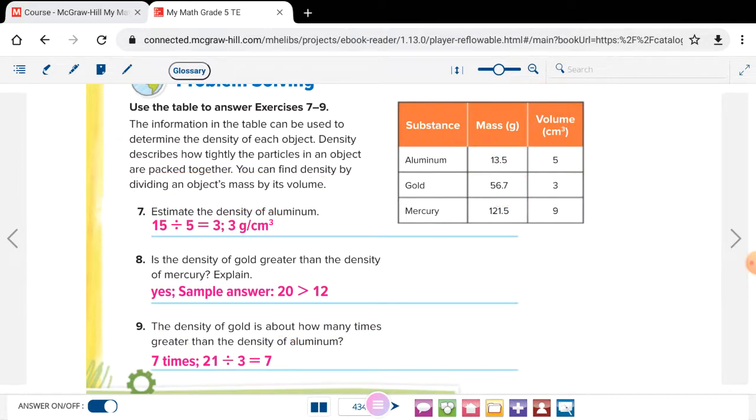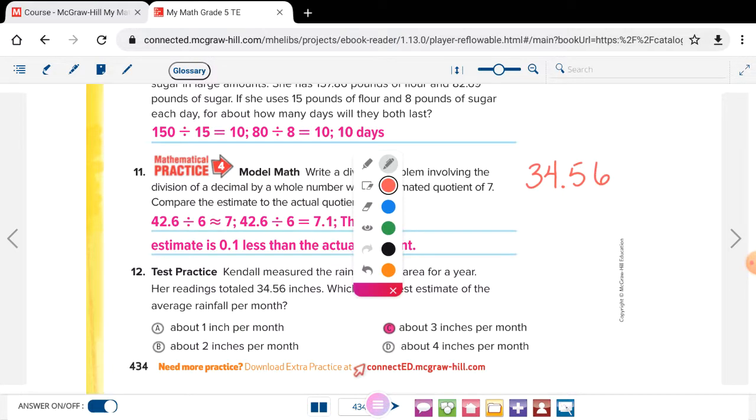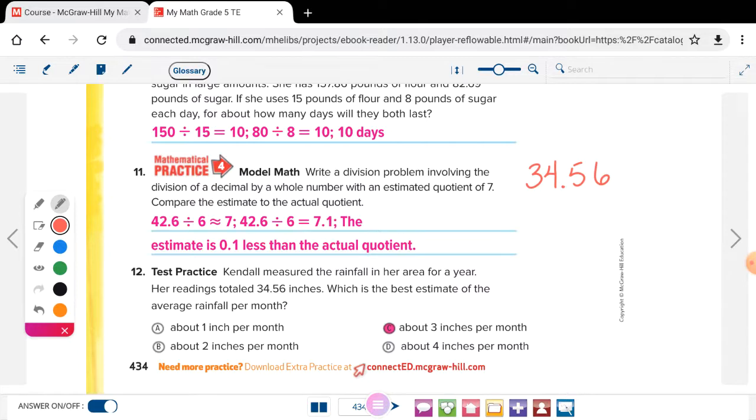Number 12, you had to read carefully or else you wouldn't think there is enough information. Kendall measured the rainfall in her area for a year. Her readings totaled 34.56 inches. For a year. Which is the best estimate of average rainfall per month? So if it was 34.56 per year, what does that mean, Kendall?